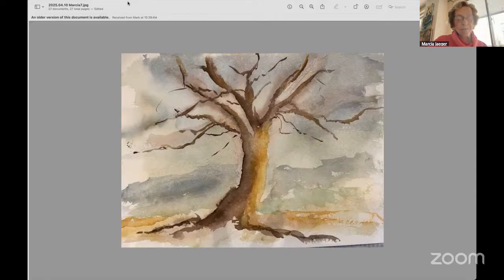Was this painted outdoors? No, it was in a freezing old church. So where was this tree? In your head, or just on the paper, or did it exist? In my head. Okay. So it is a self-portrait.